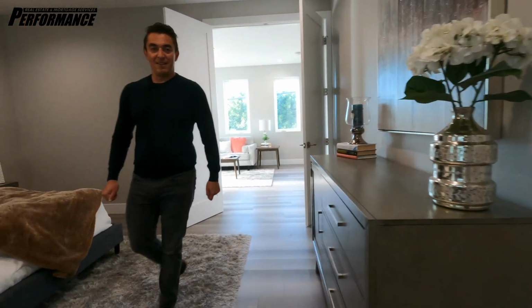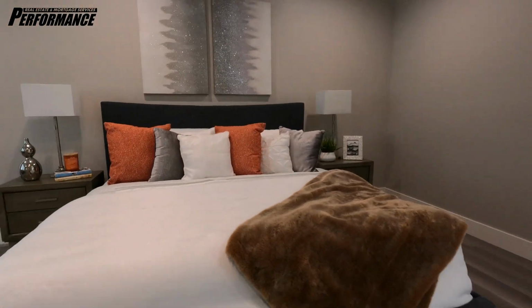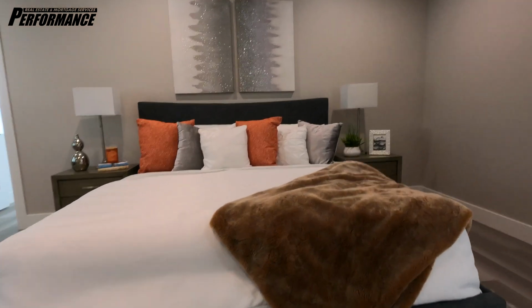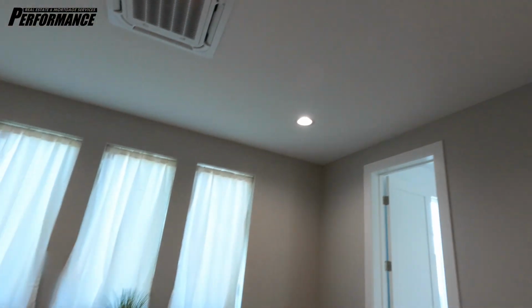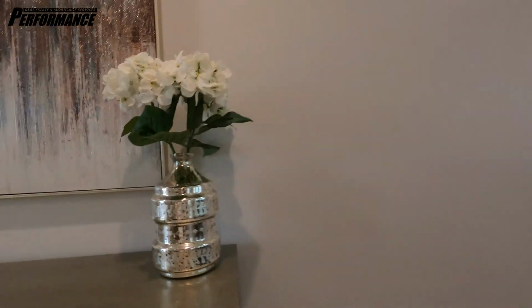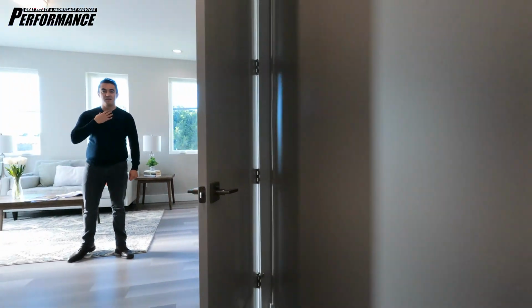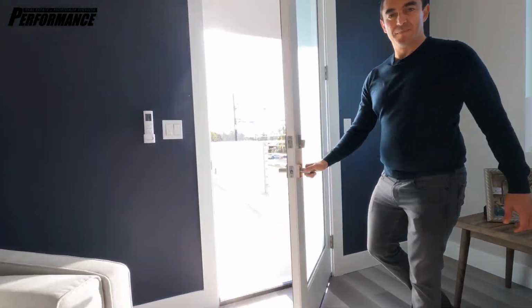What do you think about the master bedroom and bathroom combination? Pretty sweet, aren't they? You can definitely entertain, relax. This house pretty much has it all. And you can come just relax here in your master suite and not have a care in the world, especially after a long day at the beach. So come on in with me. We're going to go take a look at the decks.